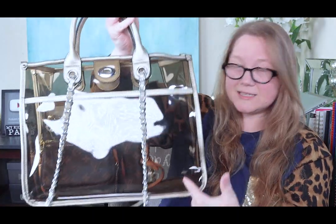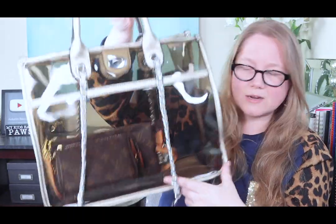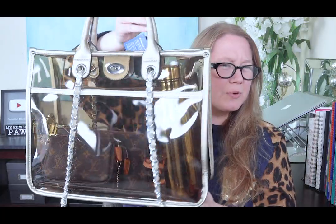But those fit very nicely. There's still plenty of room on this side. There's about this much space over here. And those three pieces take up pretty much the whole width of the bag there. I also have my gold water bottle, so I'll stick that in that empty space there, and that fits perfectly.